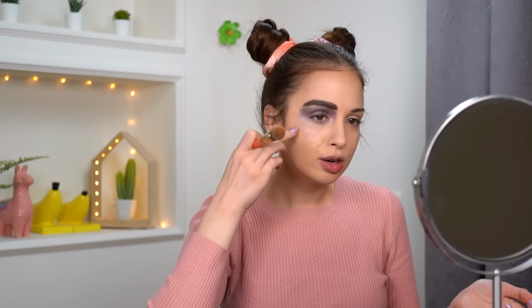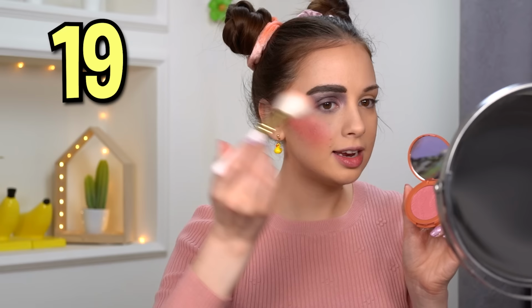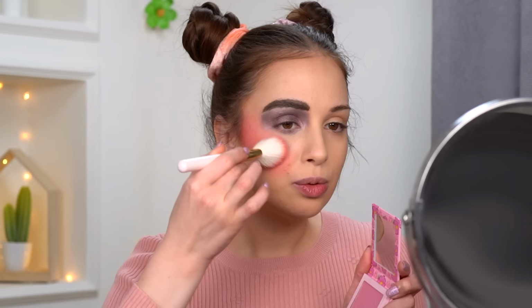Should I wipe off this fallout or should I just hope that the 100 layers of blush and highlighter will cover it? Yeah, let's hope. Hoping requires less effort, so... We have 60 layers more. I feel my cheek heating up and I don't know if that's normal. 40 layers more. 1.